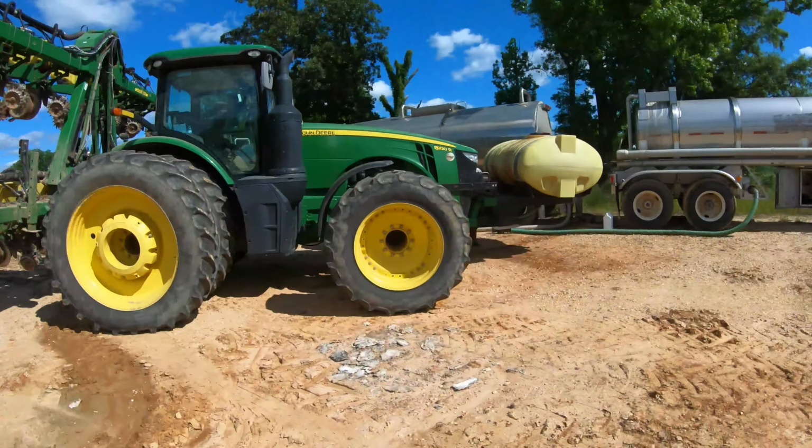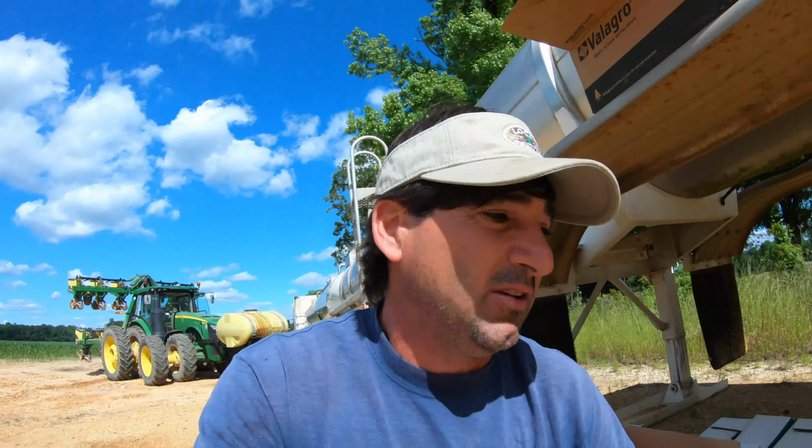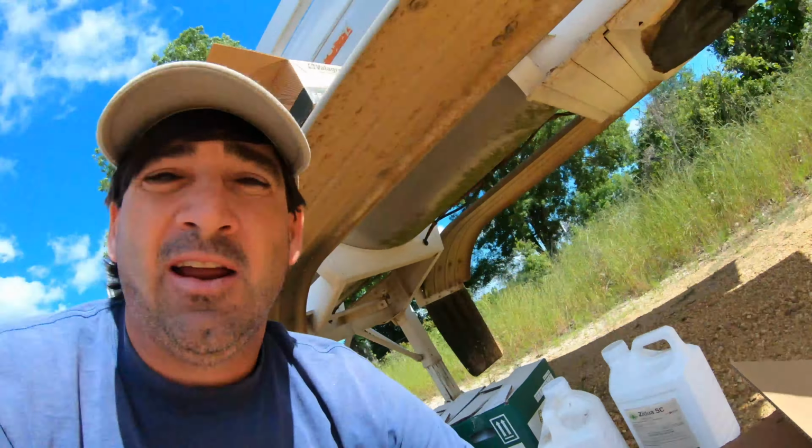Well, I finished putting out the herbicide, 300 acres, now swapped over to the Amthio fertilizer, and I have to go back over it again. Dad and them, well, Dad's right here, he's just filling up. They're putting out in furrow. I don't know if I told, maybe I told it on a video, but they're putting out Rhizinate Genesis Ag. Anyway, that's going out in furrow, and also we are putting in this Feraline. That's basically powdered iron, putting out a half a pound to the acre. All that's going in furrow right down there with the soybean seed.